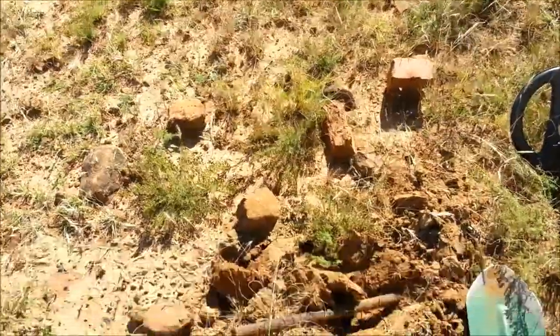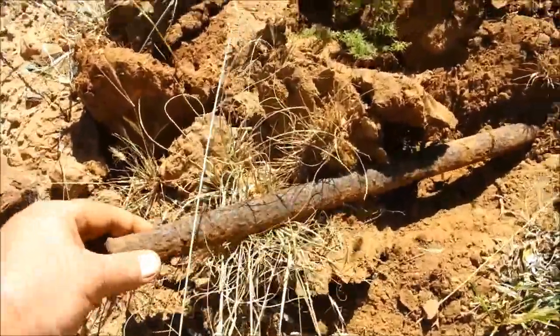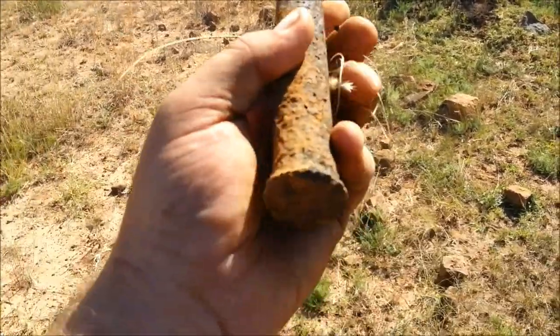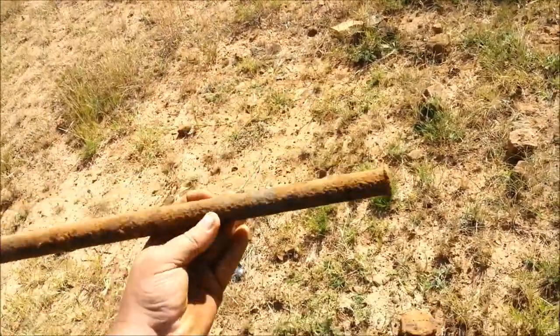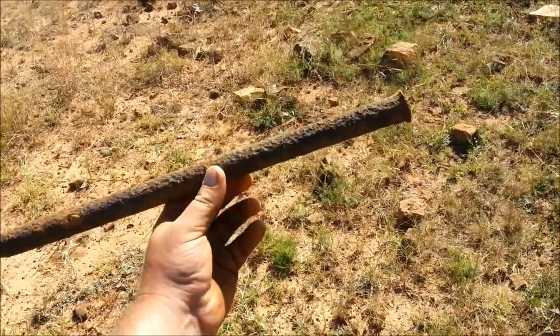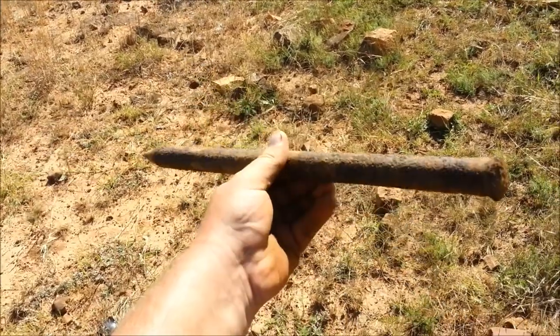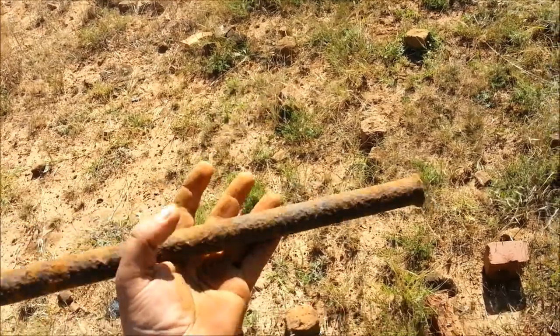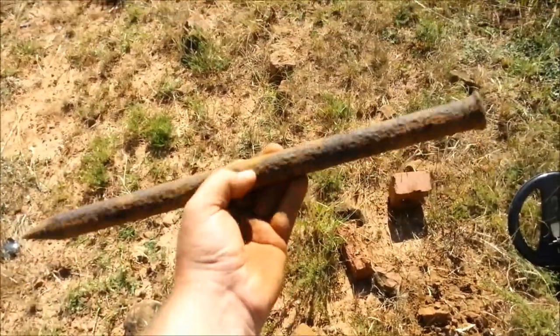Look at this big boy. Whoo! Man. What was this used for? One big tent peg. Tent anchor, maybe? Must have been. Wow. Heavy. At least 3 pounds.